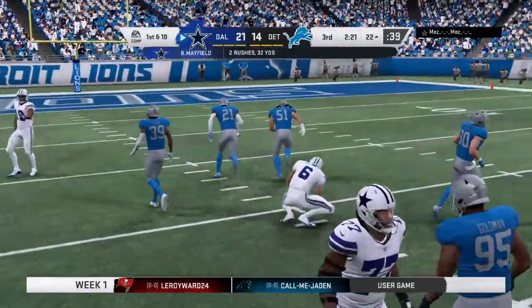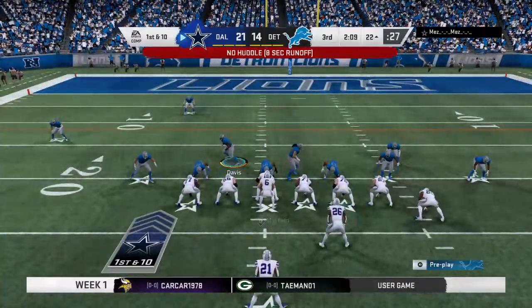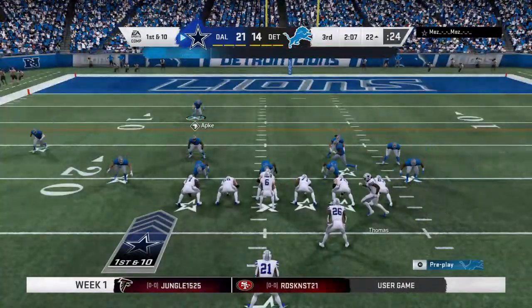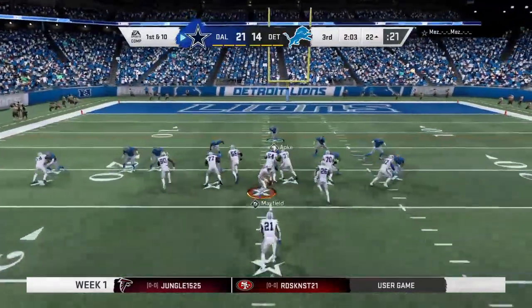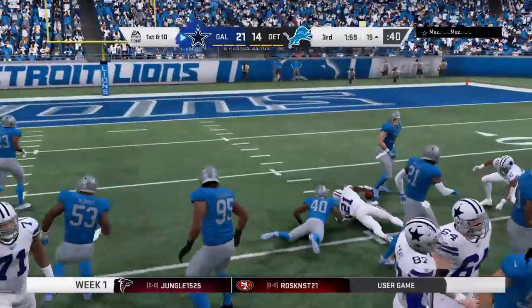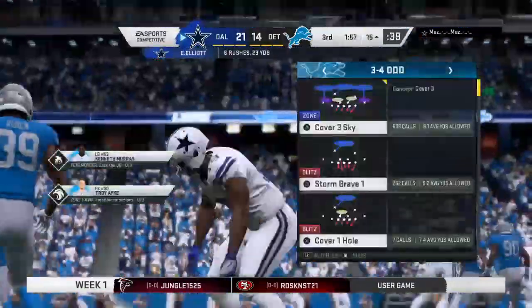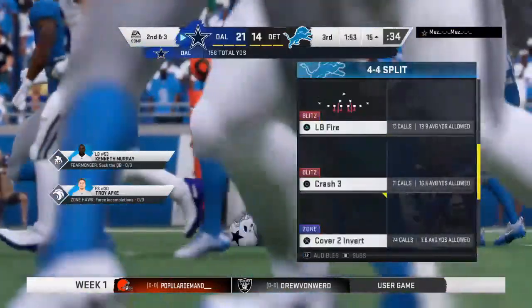And brought down, but not before they're inside the 25. A nice job there on the escape and scramble. A first down, a 16-yard gain. A first down carry by Elliott. And he'll keep it moving down to the 15-yard line. 7 yards on the pickup there, and it'll leave him with a 2nd and 3.